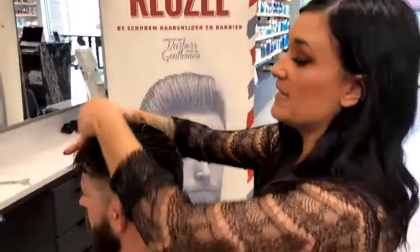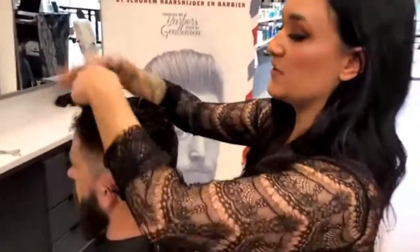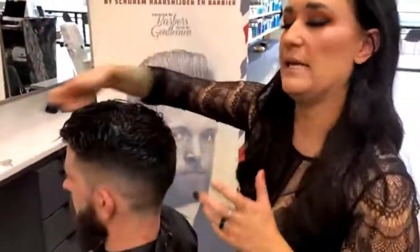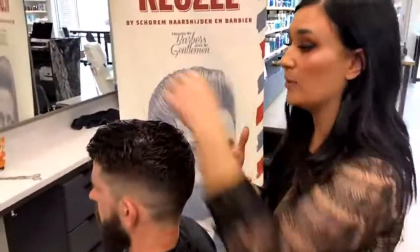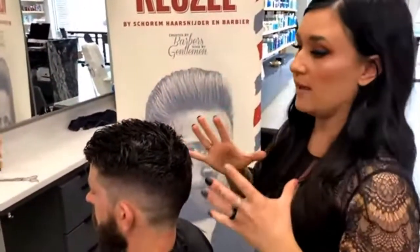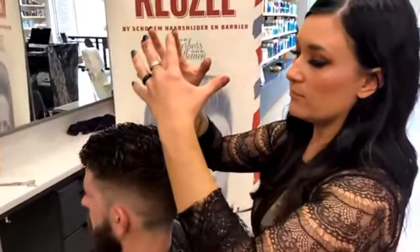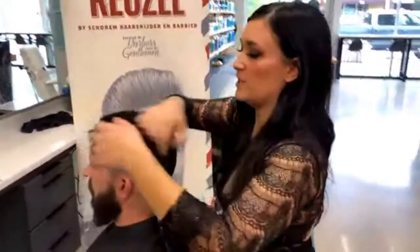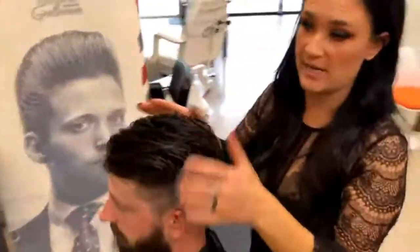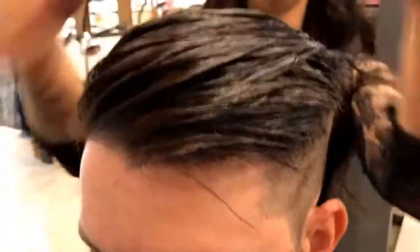Once I get to the front, I'm going to use my Denman to bevel and get him some nice volume. Thank you to the grooming tonic. That's going to help a lot as well. It's going to probably make a bigger, more crazy version of what I'm going to do, but then we'll use product to push it down. So, yeah, we'll start from the back, work to the front.